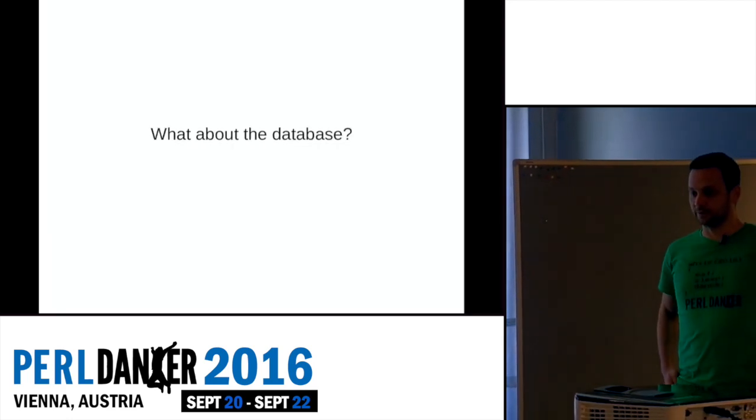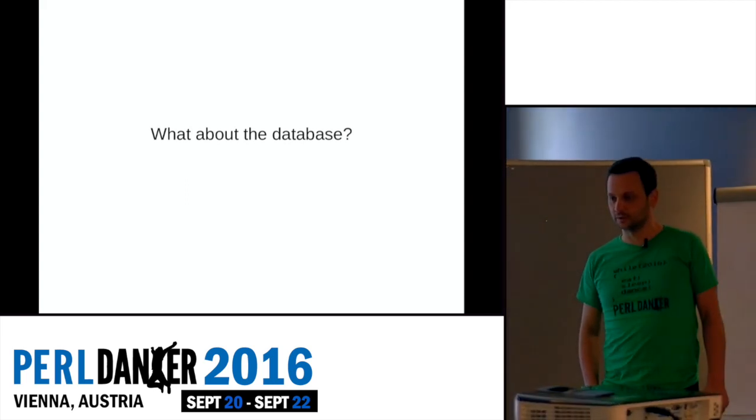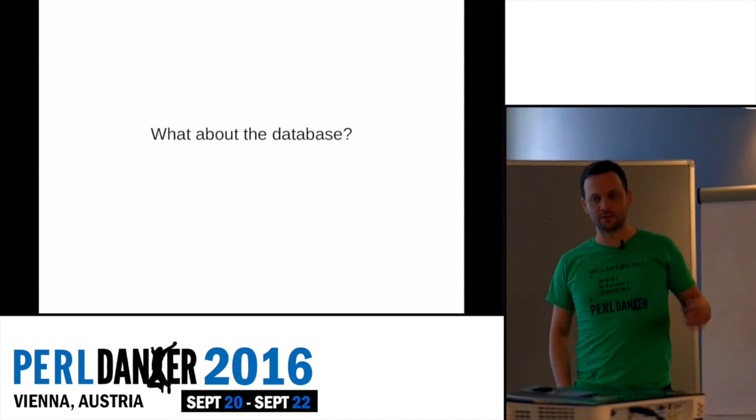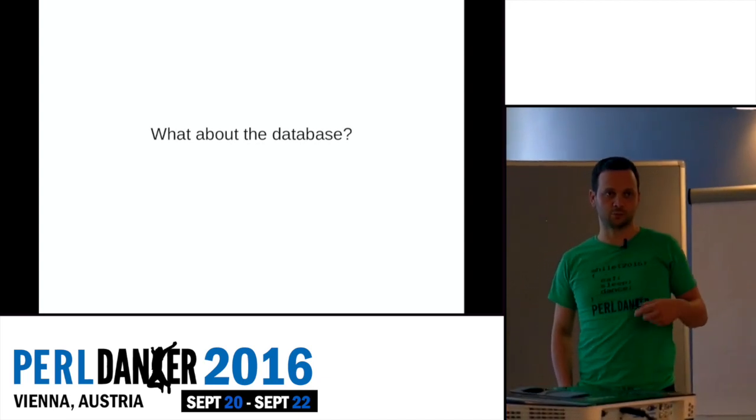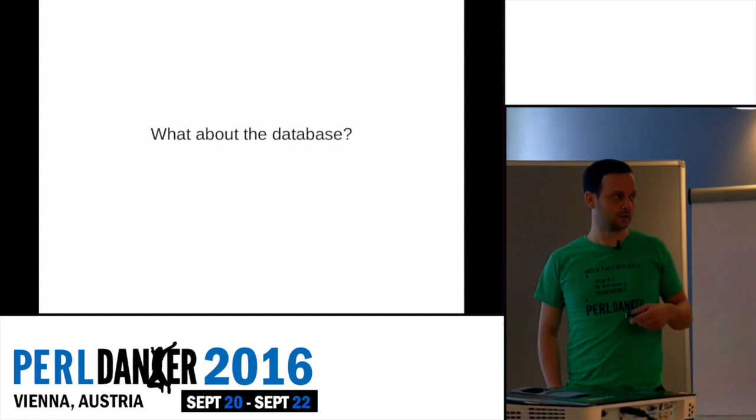So what about the database? The database part is actually really simple to set up. You need to allow the Zabbix agent to access the MySQL or PostgreSQL. Depending on what data you want, you need to give it more or less access rights.